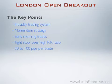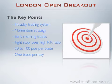Now, here is something that's rather important. Just because we are going to trade an intraday system, that doesn't mean that we are going to take multiple trades every single day. In fact, the London Open Breakout strategy seeks to trade just one single position per trading session. Again, one trade per day.